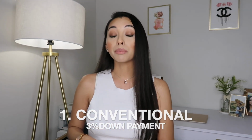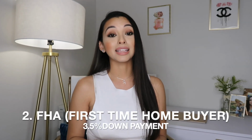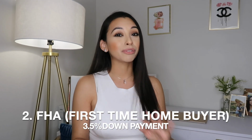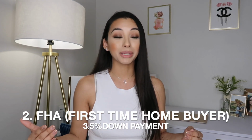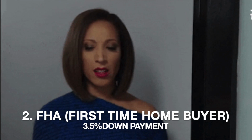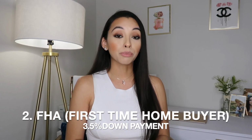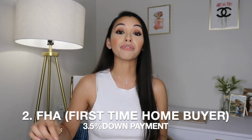Now, the second more popular loan option when buying a house is the FHA First Time Home Buyer Program. And now people confuse this program with thinking it's free money, but it just means that the requirements are a lot more lenient than the conventional loan. So the minimum down payment for the FHA loan is 3.5%.